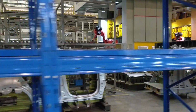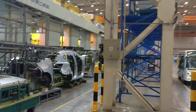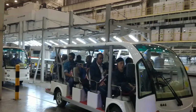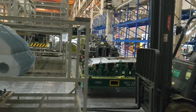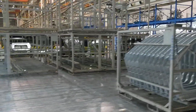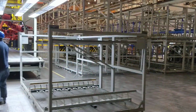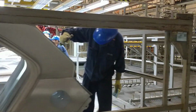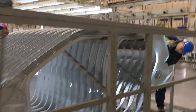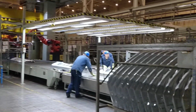So the robot puts the blank in, it gets stamped. Those are usually between 400 to 1,000 tons of pressure, and they become ready-made doors like that. So obviously this seems like a sedan, I guess, or a hatchback. I can't make out what car door panel this is. So the blank goes in, and that's the guy checking it over there. I don't know if you can hear that. That's the guy checking the panels, and then they'll be sent to the weld line to be welded together.